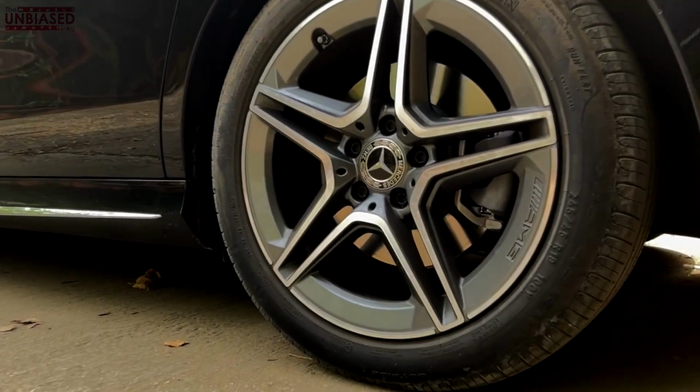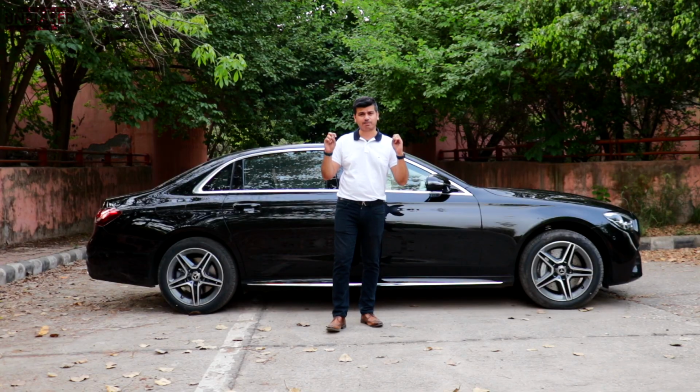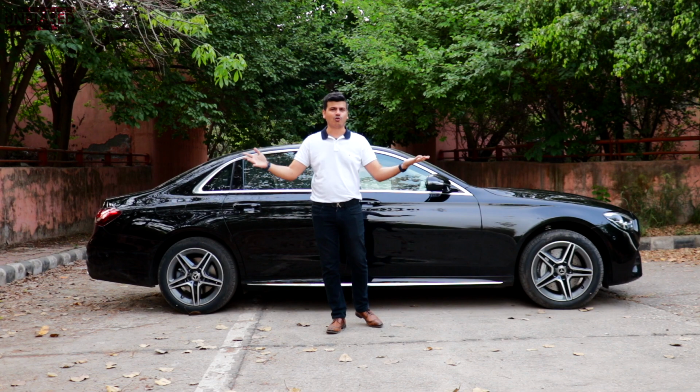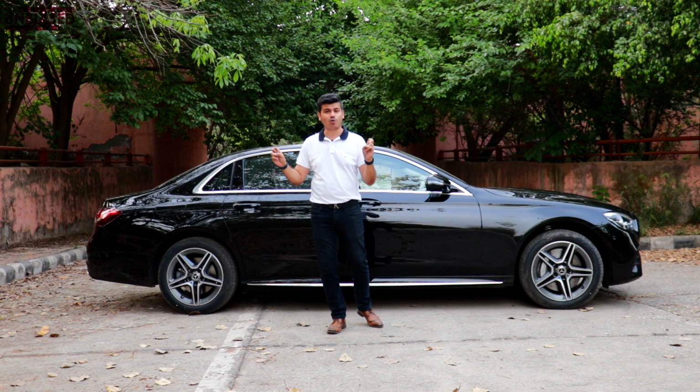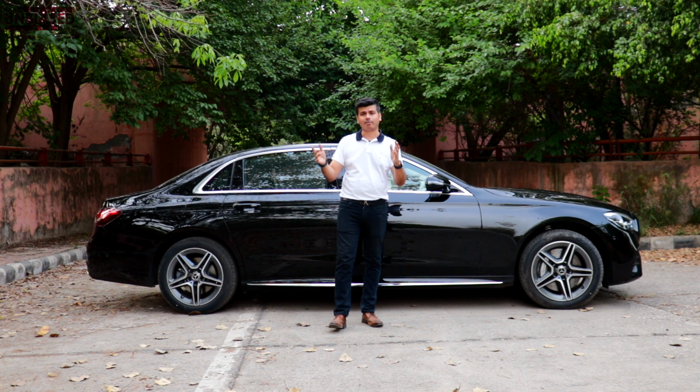In two words, if I have to sum up this car, this is a sporty, luxury, long wheelbase. Now that's something like an oxymoron, a sporty, luxury, long wheelbase sedan. Yes, but it is for real. And that's what I'm going to talk about when I drive the car.